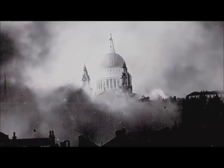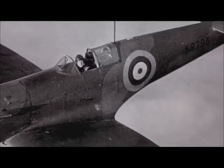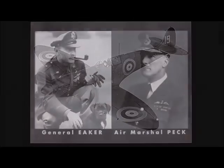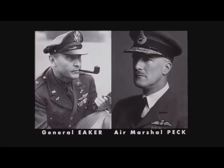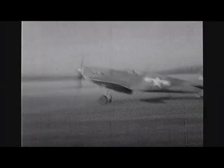I'd really wanted to fly a Spitfire ever since I was in high school. When I was in high school, it was the Battle of Britain, and that's when the Spitfire was the rage. I'd read about them ever since it was first developed. General Eaker and Air Marshal Peck played bridge together, and they decided that we should get Spitfires. The range on the Spitfire was as good or better than the F-5. You had better roll rate, you had better rate of climb.